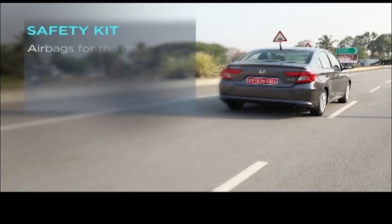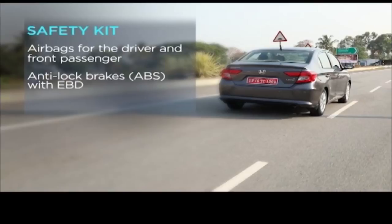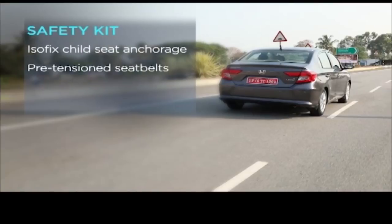The safety kit that is standard across all trims of the Amaze includes airbags for the driver and the front passenger, anti-lock brakes with electronic brake force distribution, ISOFIX style seat anchorage, pre-tension seat belts and rear parking sensors.